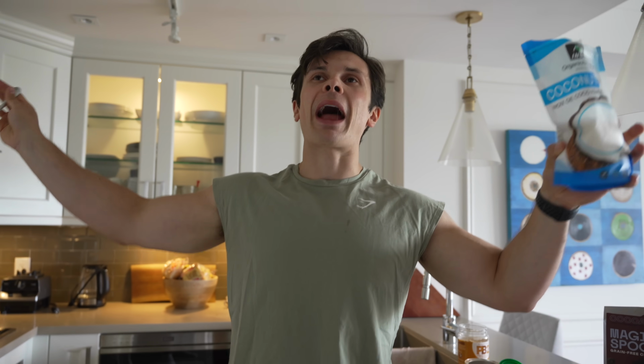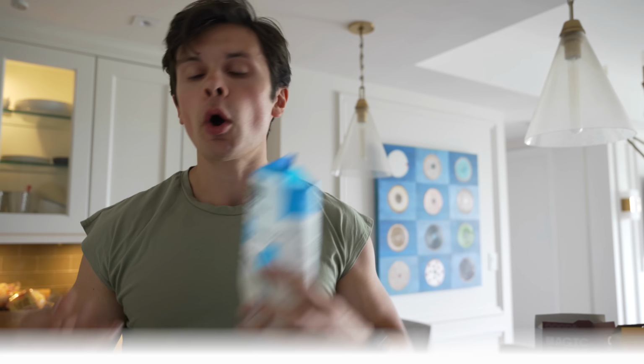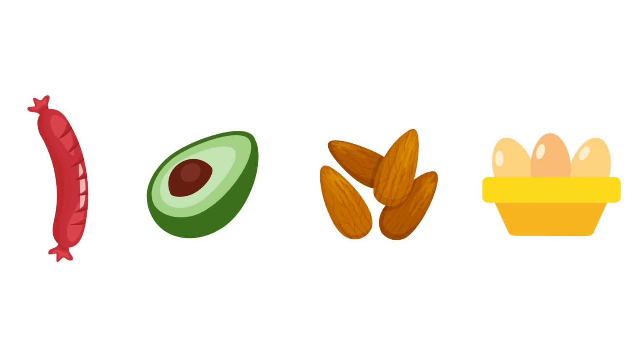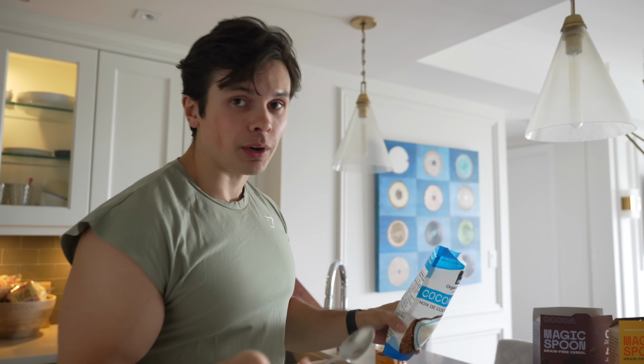Guys, do not be afraid of fat. I used to be so afraid of fat because it has a lot of calories. For not that much volume, whole foods that are nutritious and high in fat will have the same effect in filling you up. So 15 grams is 100 calories. We're gonna put it in.